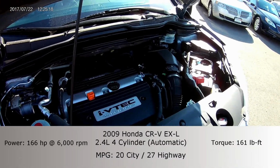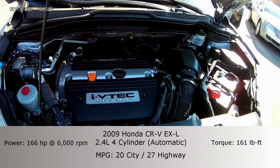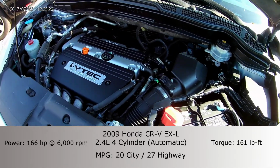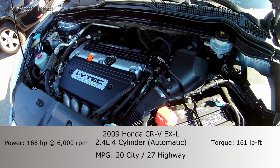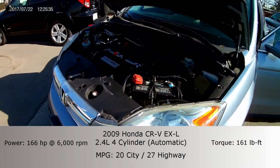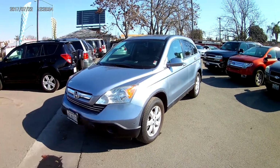Under the hood, the 2009 CR-V is equipped with the 2.4 liter VTEC 4-cylinder. It actually gets about 20 miles to the gallon in the city and 27 miles to the gallon on the highway, so it is actually a very economical vehicle considering that you're driving around an SUV, so you can't really go wrong with this kind of car. This was the 2009 Honda CR-V EXL.